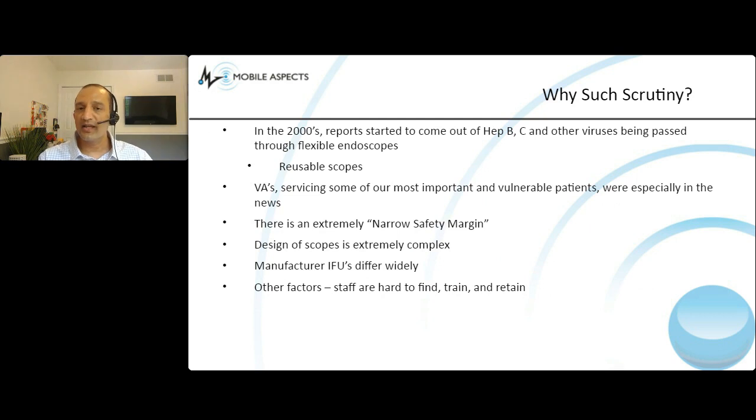So let's take a step back. Why in the world, in the first place, are the regulators, and it's Joint Commission, it's DNV, it's the State Departments of Public Health, all the different regulatory agencies, why are they so focused on the cleaning and the reprocessing of flexible endoscopes?